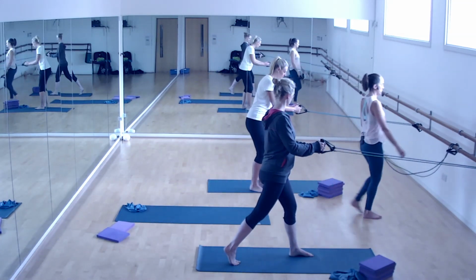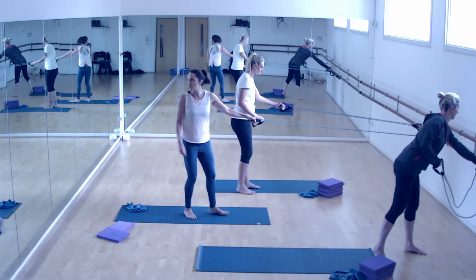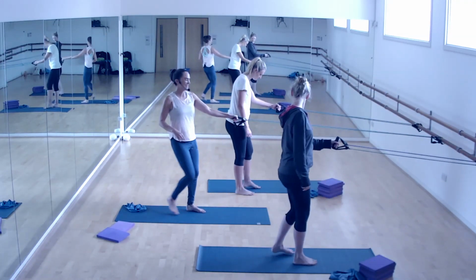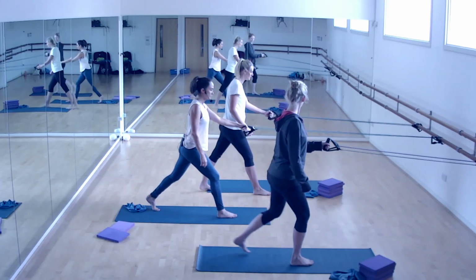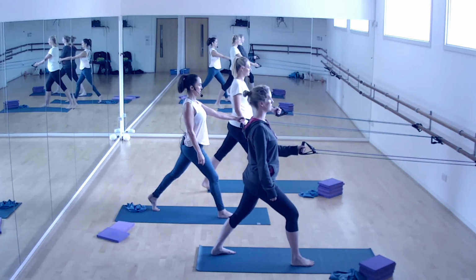So if you just move your bands over to your left a little bit, we're going to do it on the other side. So guys at home, just make sure you're switching to your different band. Okay. And then take your left leg back behind you. Sit, and then start lifting up really, really tall. Squeeze into your buttocks, work the shoulders down.